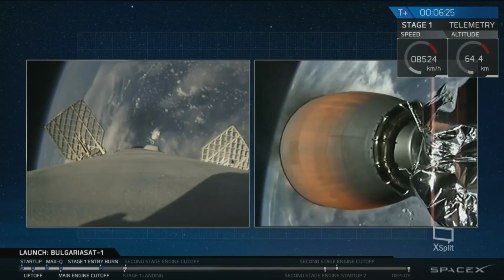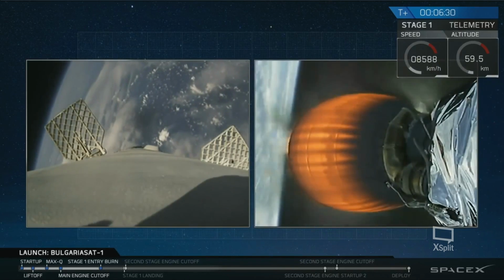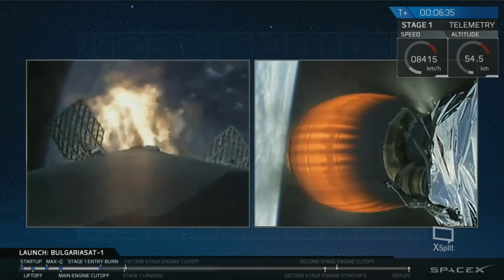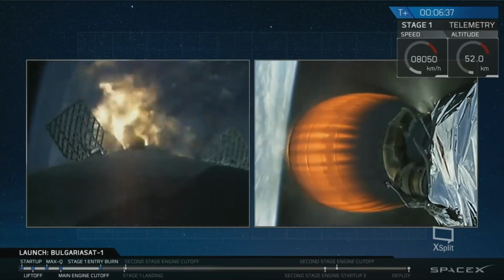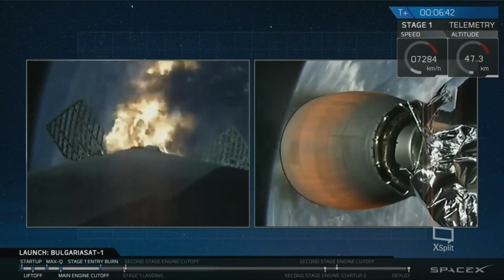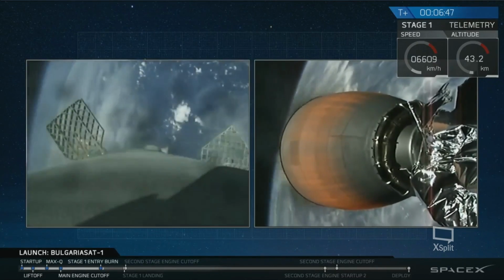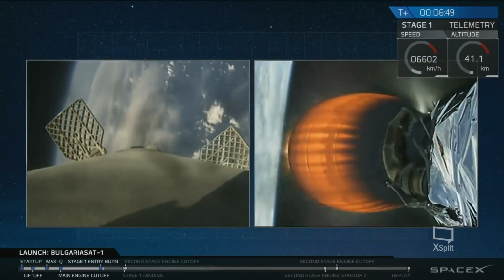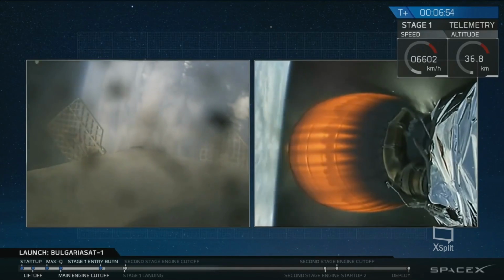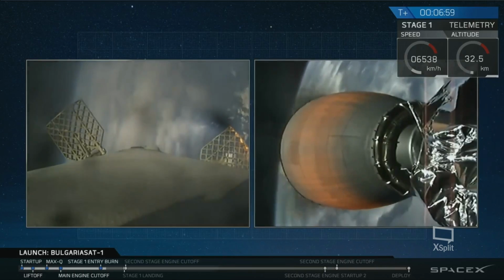Now during the last landing we saw the grid fins heat up. Now this time the re-entry load will be heavier, and the grid fins have actually been changed this time in reaction to them starting to glow last time. For about 20 seconds, 3 engine entry burn on the first stage on the left. Stage 1 entry burn shutdown. We have a good shutdown, confirmation of a good shutdown of the first stage entry burn.